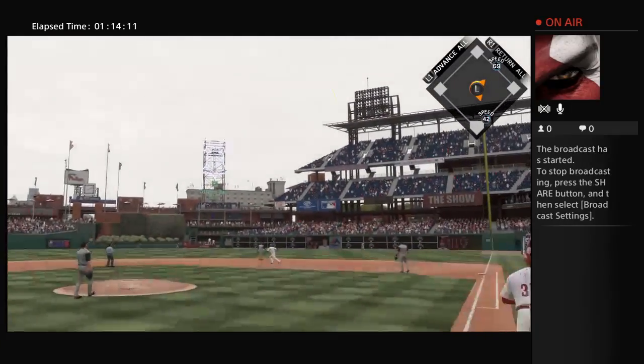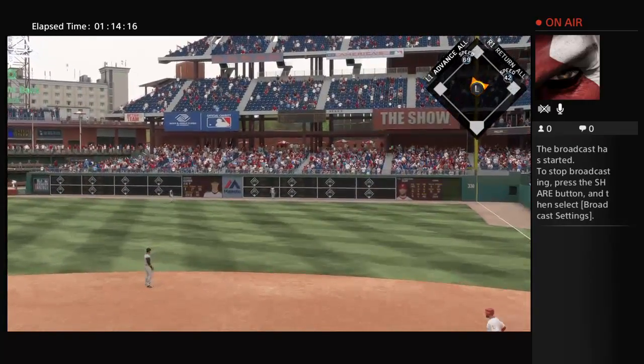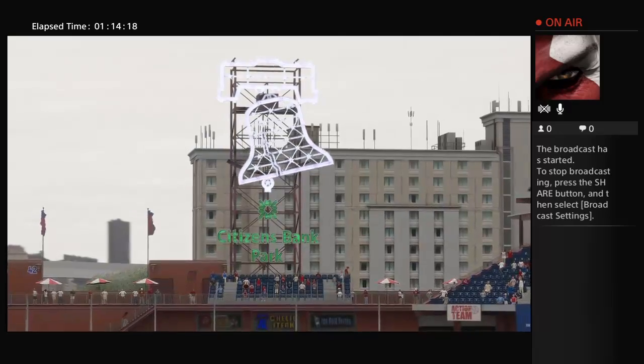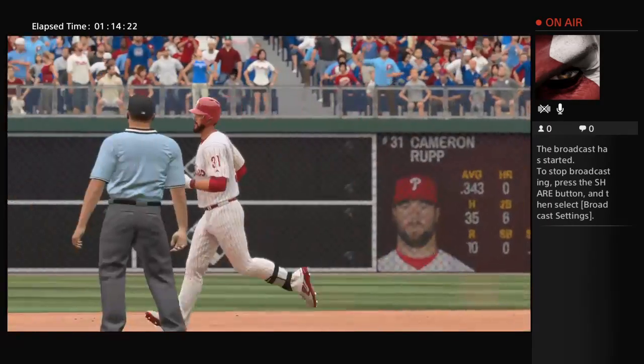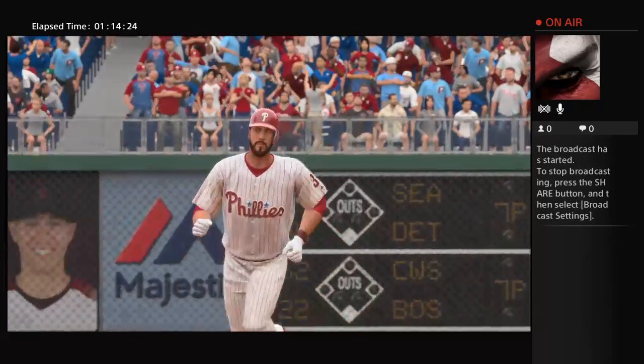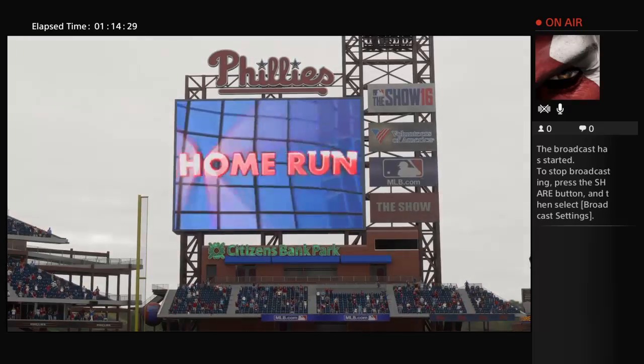High and deep to straightaway right. Peralta going back. And goodbye. This one ain't coming back. A two-run blast to straightaway right field as the Phillies have come back to tie this one at 2.